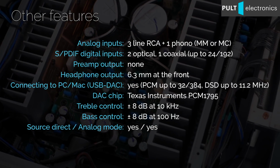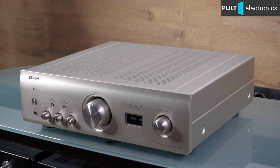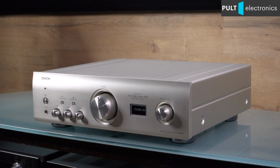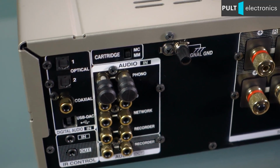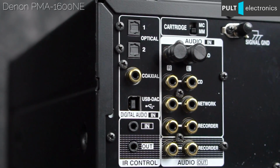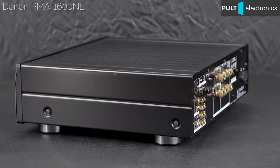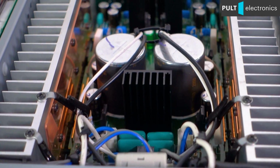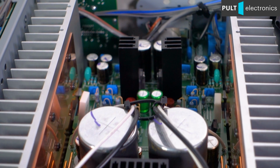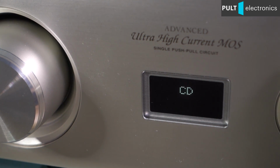The presence of such electronics means that the owner of the PMA-1600NE doesn't need to overpay for very expensive signal sources. They can be connected to this amplifier digitally and get great results. Even better, the PMA has a USB Type-B port. It is made to connect the amplifier to any computer in external audio interface mode. Any content from your computer, including your own high-resolution PCM and DSD files, can be listened to on the Denon amplifier with superb quality, because the digital signal from your computer is fed through an asynchronous connection and the amplifier itself decodes it.